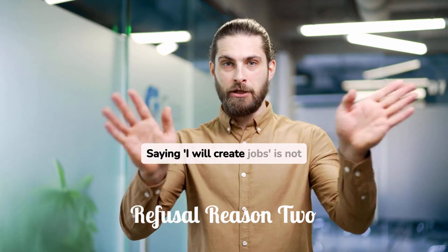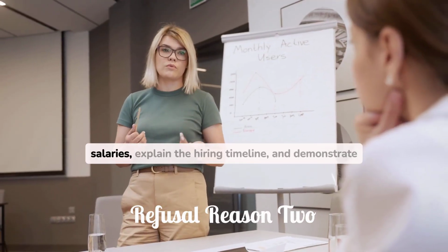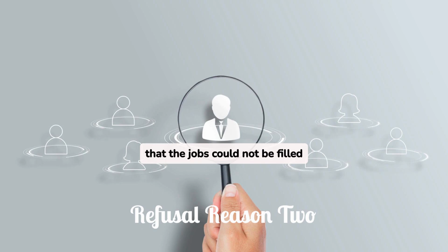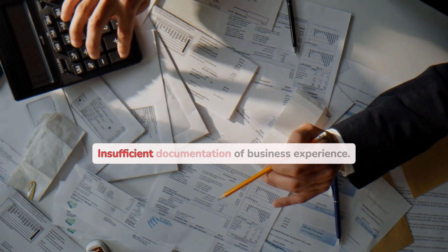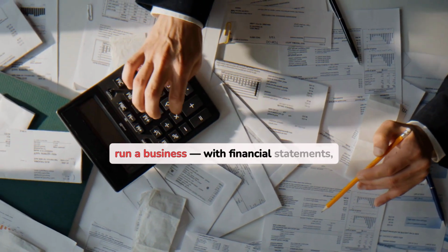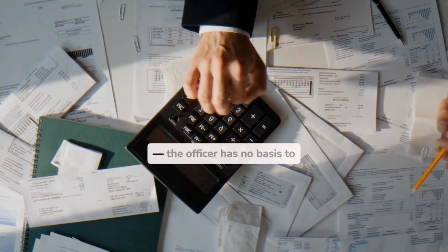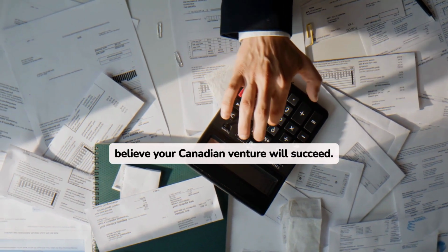Refusal reason 2. Weak or absent significant benefit argument. Saying, "I will create jobs" is not enough. You need to name the positions, define the salaries, explain the hiring timeline, and demonstrate that the jobs could not be filled by repurposing existing resources. Refusal reason 3. Insufficient documentation of business experience. If you cannot prove you have actually run a business with financial statements, bank records, registration documents, and tax returns, the officer has no basis to believe your Canadian venture will succeed.